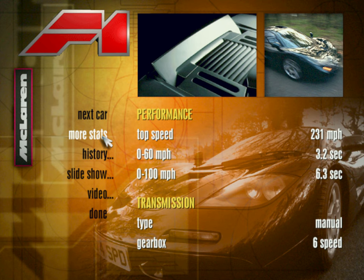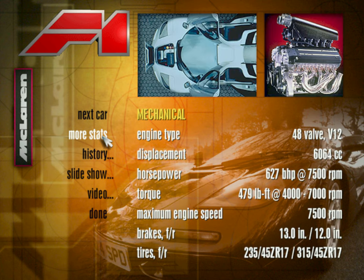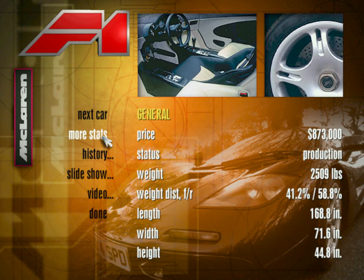Built on an incredibly strong and ultralight carbon composite chassis, the F1's potent BMW V12 engine, producing 627 horsepower, is capable of propelling this car to a stunning 231 mile per hour top speed, earning it the distinction of being the fastest production sports car in the world.